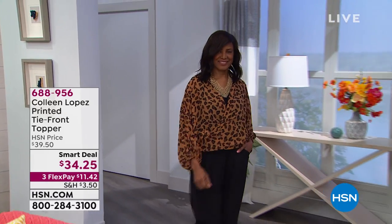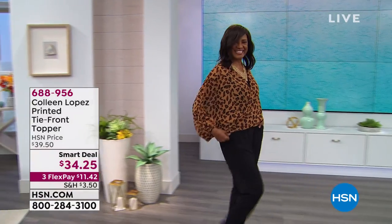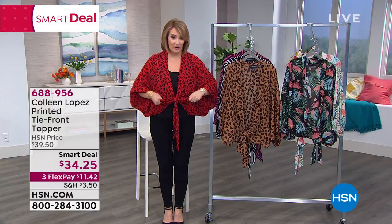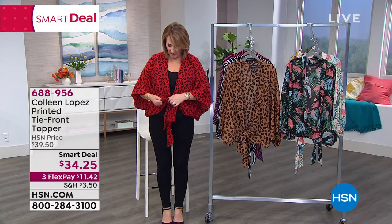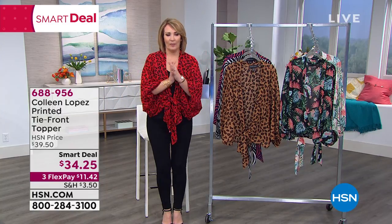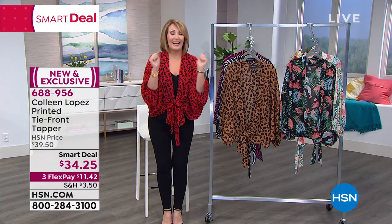Let's talk about our smart deal. What did Inger do over here? I'm going to fix that, because I want to show you the real way you're going to wear this, because you're going to tie this. It's really meant to be tied in the front. You could do what she did, but I want to start off by showing you how you wear this cute top. So it's $24.25. So excited.